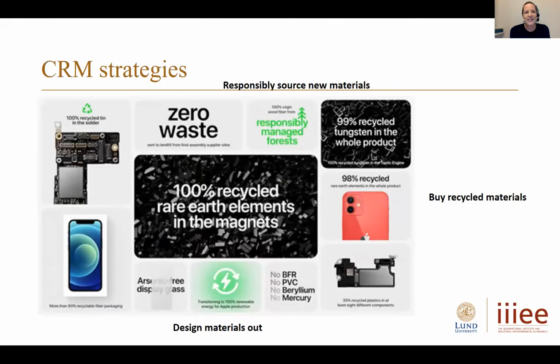Well, we see some companies, this is Apple's different strategies here. We can responsibly source new materials, new mines, or mines outside of where we know conflict is happening. Again, that requires actually knowing supply chains and transparent supply chains. There can be designing out of materials. So just as Apple is doing, like getting rid of arsenic, getting rid of beryllium in some of their products.